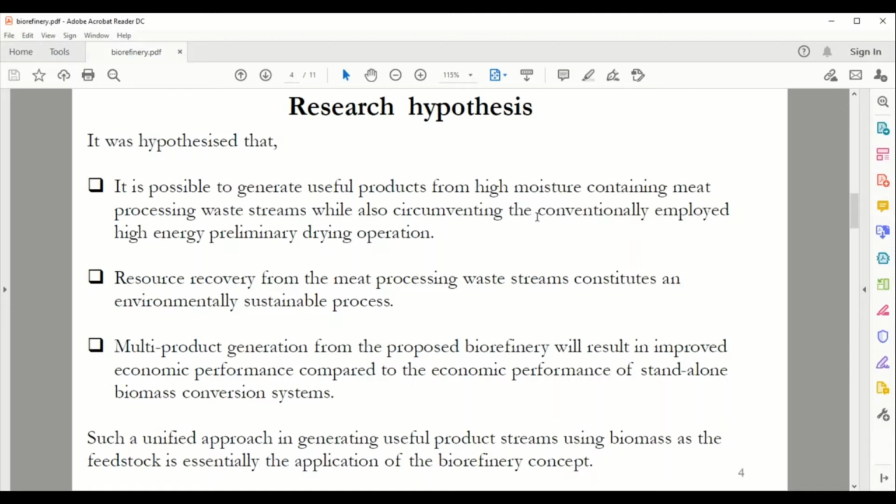Now, it is our hypothesis that if we can have a system that can present multiple streams of high value products, you have the opportunity to have a scenario where the productivity and economic feasibility are higher, rather than having a single target product system. In other words, if we had a system that could produce biodiesel, biogas, biochar, and biocrude integrated into one system, or in this case, biorefinery, by the integration of different biomass conversion technologies, there is a chance that the economic performance of such an integrated system will be far better than when it's isolated to target a single valuable product. Of course, such a unified approach that facilitates the production of valuables via the integration of biomass conversion technologies more or less describes the biorefinery concept.